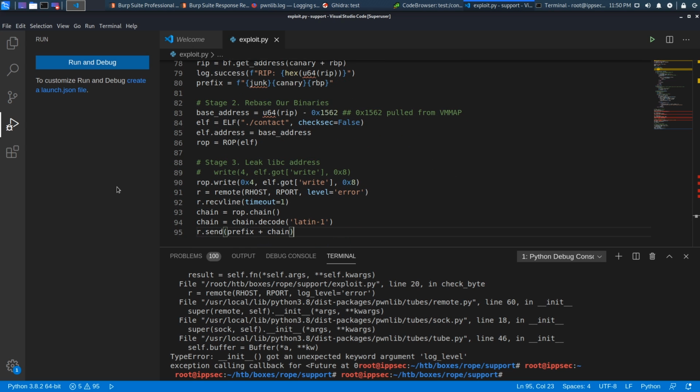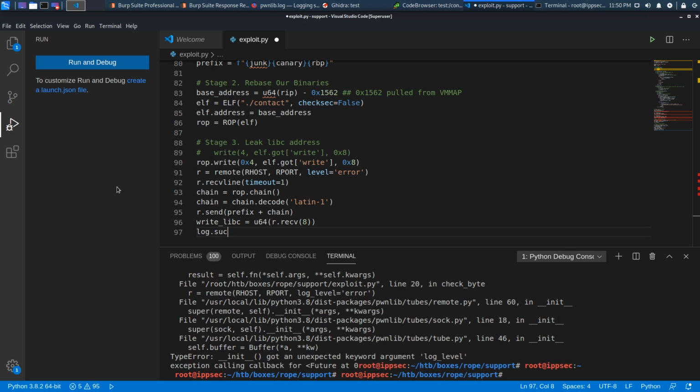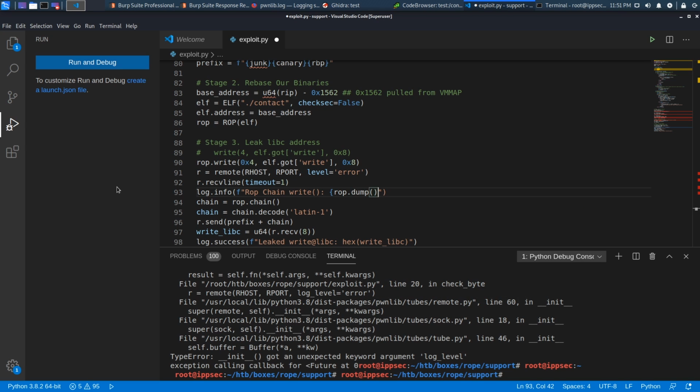We write our chain there, and we can say write_libc is equal to u64(r.receive the first 8 bytes), which is a memory address. So log.success, leaked write at libc and hex(write_libc). We can also, for the first run, say, I guess before this chain we can do log.info and put ROP chain write and do rop.dump like that.